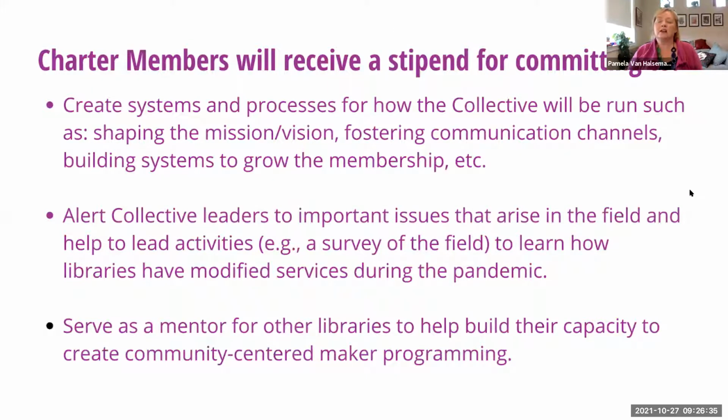Okay, so charter members are our libraries. They're not people, but libraries, so kind of an institutional member of the collective, and the charter library will be receiving a stipend. What we're hoping to get is your help in creating systems and processes for how the collective will run. Who's a member? What does it mean to be a member? What do members do? Are there people who aren't members, and why not? All those rules and values shape the mission and vision, figuring out what communication channels are optimal for the people who will be part of this, and helping build these systems and get the word out about what we're doing.